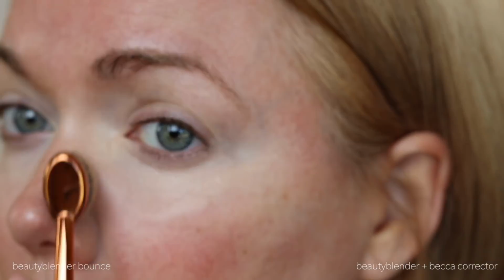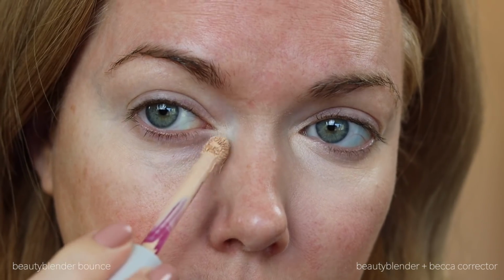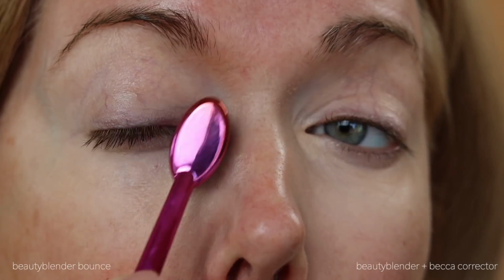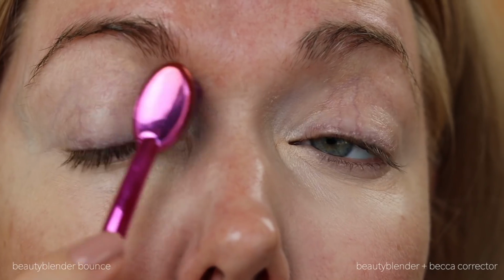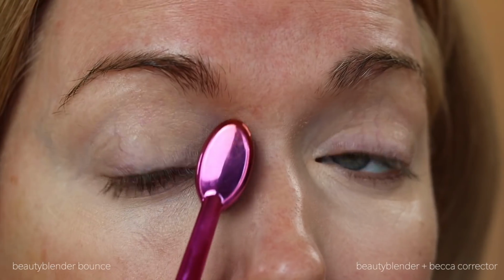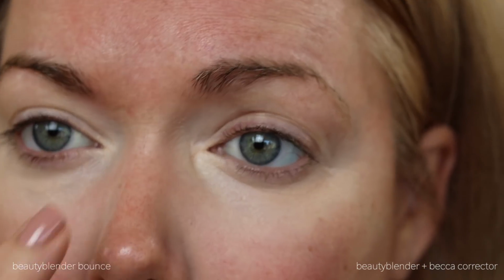I need to start doing the dots. I do those swipes and I put too much product on, and I really need to learn how to dot it out. But I think this is a great concealer. It layers well. It's definitely a lot more matte than I typically would go for, and it does dry down quickly.